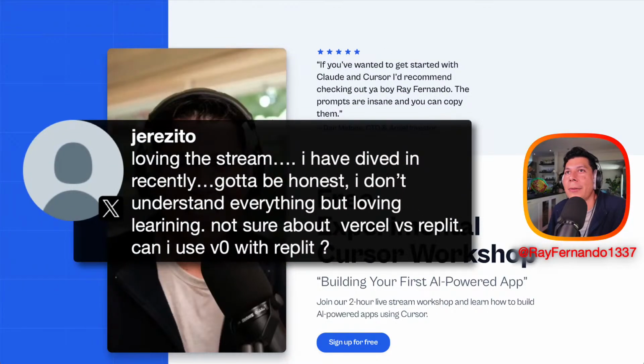Jarizito says: loving the stream, I've dived in recently. Got to be honest, I don't understand everything, but love learning. Not sure about Vercel versus Replit, and can I use V0 with Replit? So V0 is a templating tool that allows you to generate the code. Replit is a coding environment so you don't have to use your computer to code. You can literally code from a web browser. What's really nice and why I like Replit is that you're already coding in a container that's already on the internet, so theoretically going from there to publish should be pretty quick.